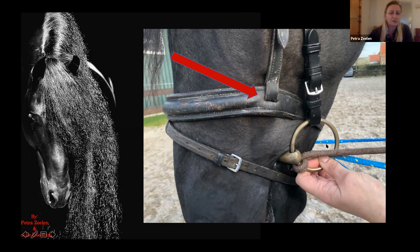The horse feels that something is going on. And with this going through the noseband, it just makes sure that it doesn't snap when a horse spooks or wants to run away. So that's why I love this one. And I think it's about 20 years old now. And it's hard to find the new ones. I haven't seen them yet.